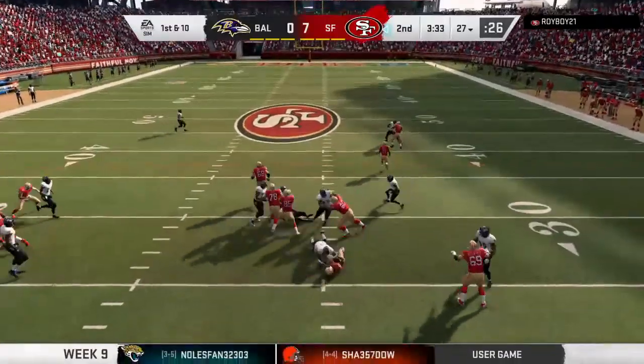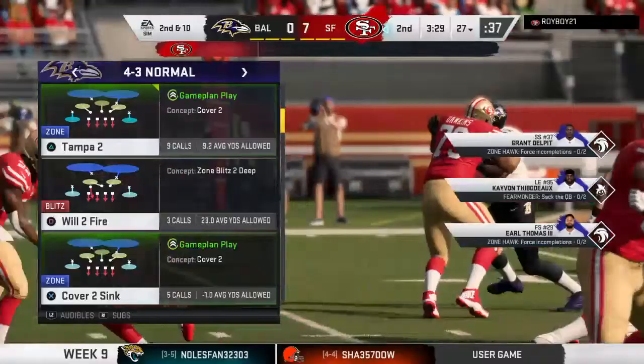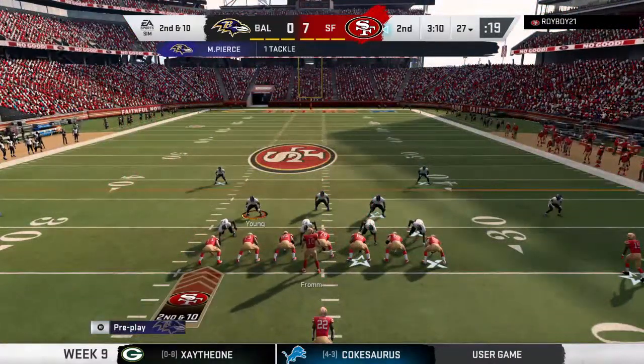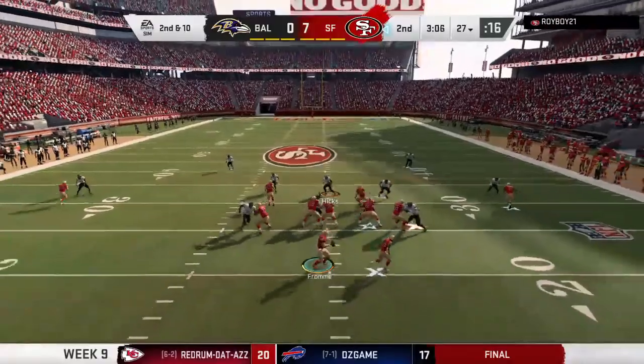They'll start on the ground with Breida. And nowhere to run on the interior of that defensive line. He'll get back only to the line of scrimmage. So after the run for no gain, here's 2nd and 10.